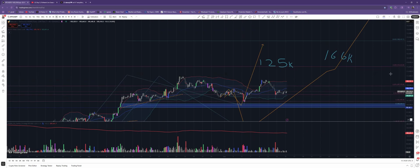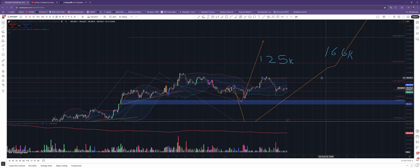So this was a mini Black Swan event right here because of world news, what was going on in the world. So if you trade on the news, maybe you could have got that low. I don't know. Some people just have a horseshoe up their butt.